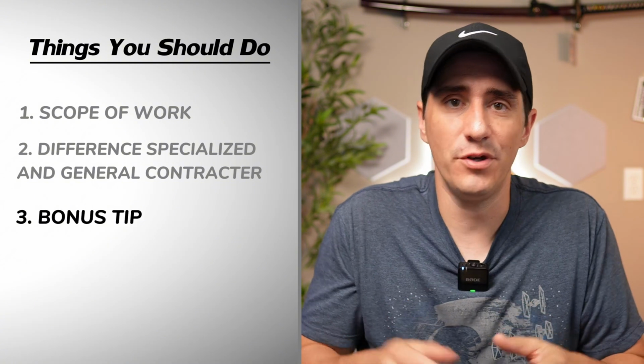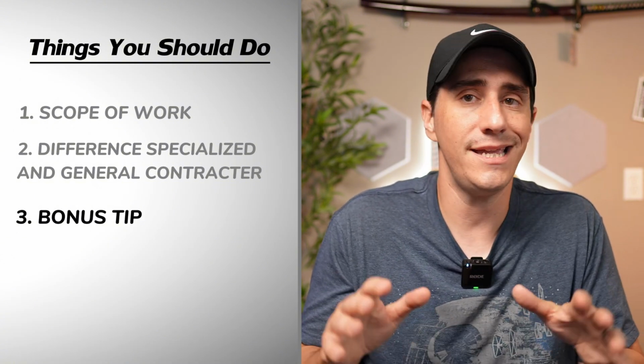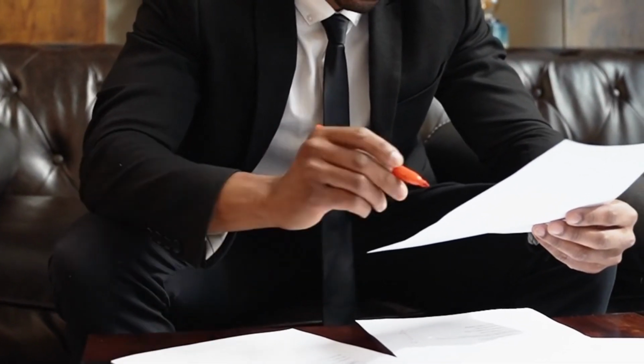Here's a little bonus tip for you. Create a written scope of work with estimated timelines to get accurate bids. Also, you want to aggressively get those bids. Don't just take the very first contractor like I did and just go with it. You want to shop around, get experience, get references, and get reviews on that contractor.